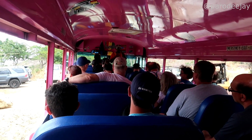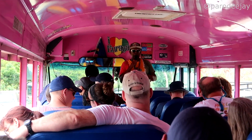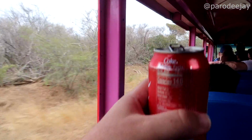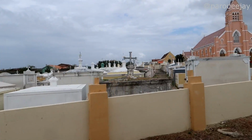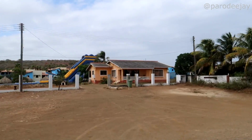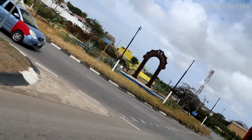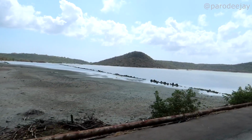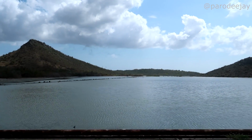Okay, my dear friends. 10 minutes ride to get to the salt pass. Then we stop, you take some photos, and then we take the ride back to the town. You all will be already in town, maybe time to shop around, wander around. Step out there, take some photos, and then we go back to the city.